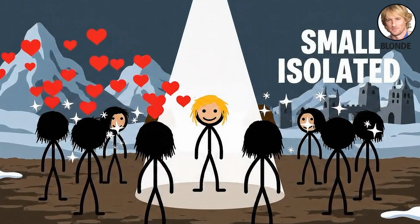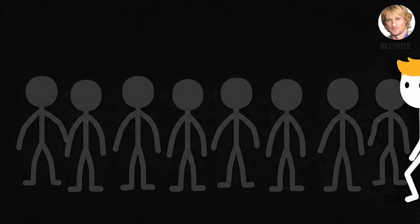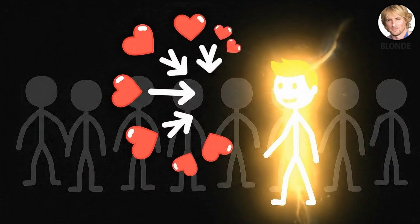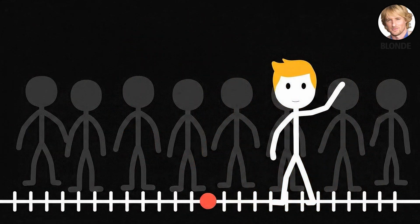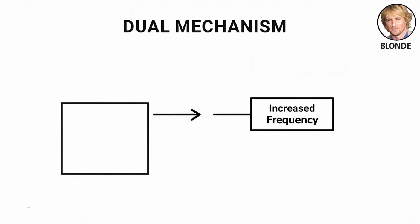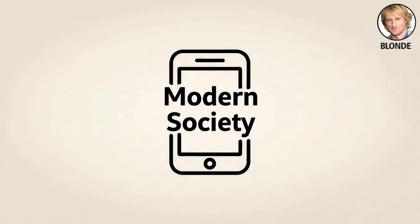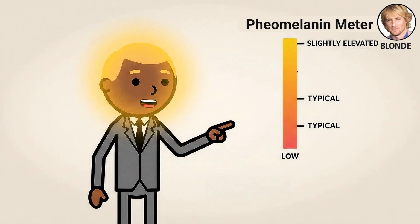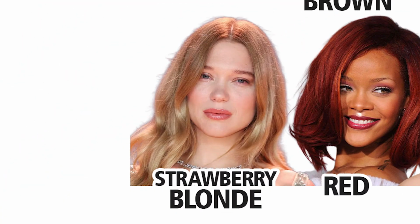In evolutionary terms, blonde hair was not purely adaptive in a biological sense. It may have been reinforced through sexual selection. In small, isolated communities of ancient northern Europeans, lighter features stood out visually against the darker background of most early humans, making them novel and potentially more attractive. Over generations, this preference may have increased the frequency of genes associated with light hair. This dual mechanism, environmental adaptation and sexual selection, helped blonde hair persist in populations even after humans developed more complex societies.